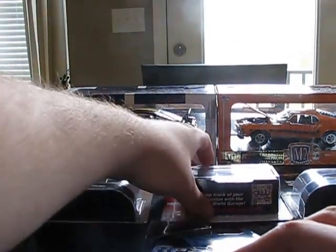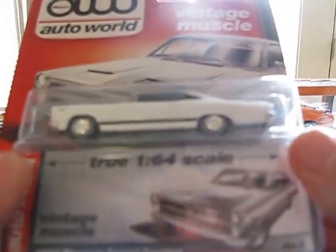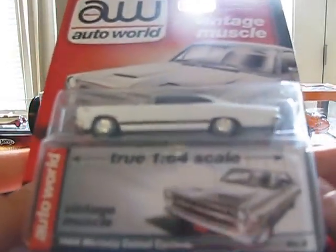Also, I'll show this one now. While we're on expensive diecast, I did find one of these, and it really sucks that I only found one. I wish I'd found more. I'm still on the hunt for the Squire and the Kingswood Estate.